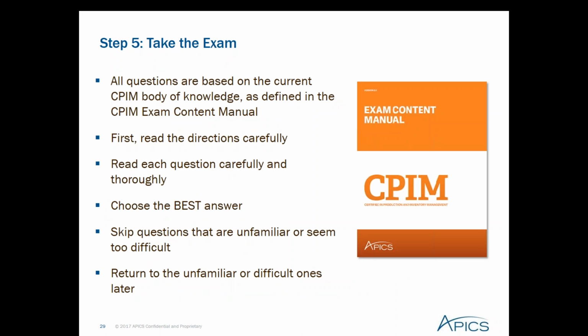Okay, so you know about the exam, you know about the learning system, you have your location, you have your references, but you really need to know the build out of the exam, which is why the ECM, again, is so important. All questions are based on the information contained in the list of ECM references. So this is one of the many ways that APICS ensures that our certification reflects industry-accepted best practices.